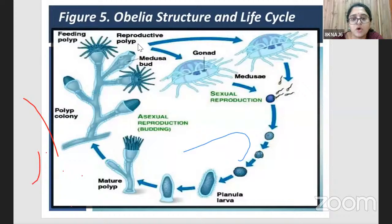Now medusoid forms are free swimming forms and they have gonads. See, these are the gonads. This is the medusoid bud. This will detach itself from the parental colony and this will have gonads. So this is sexual reproduction. It is like an open umbrella form and both the sexes are separate. The male medusa is different from the female medusa.